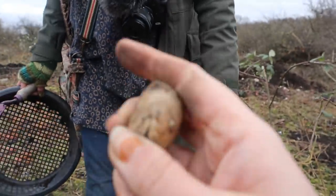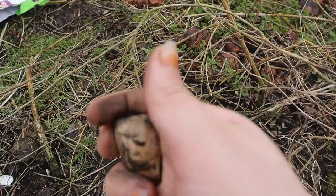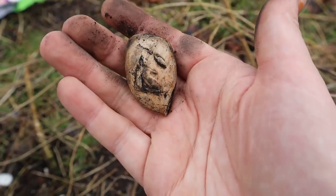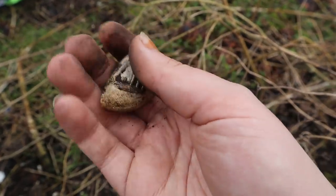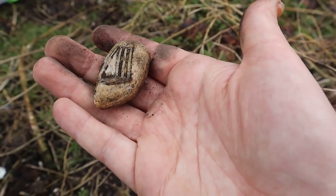Yeah, I don't know. Things like propped up, the crickety things. It looks a bit like a spoon, but that's absolutely amazing. I've not found any bit of a cricket pipe.